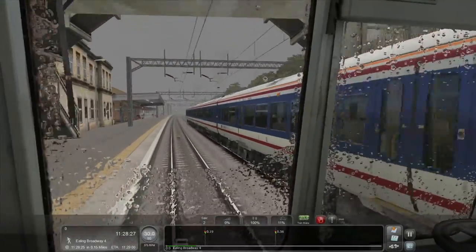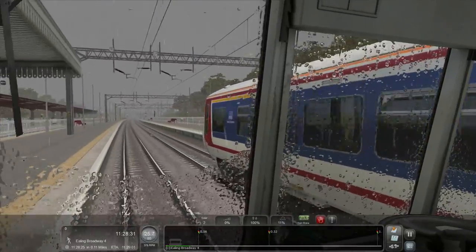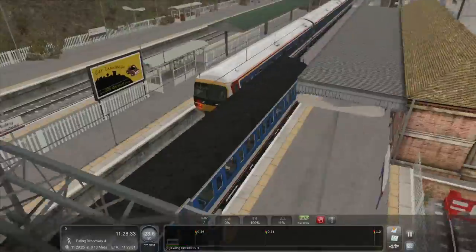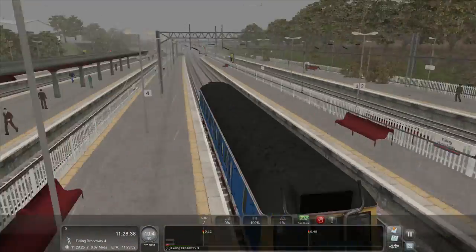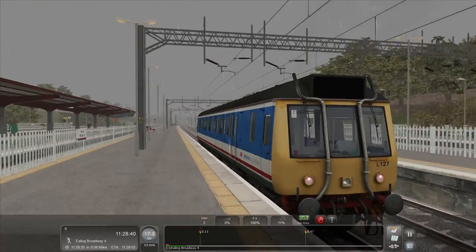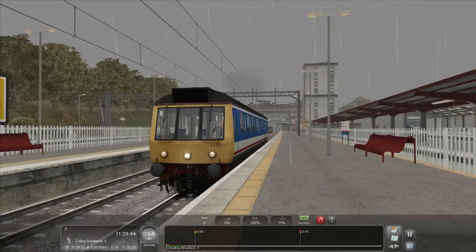There's 166. There we go. Those are now in the GWR livery, which is very nice. So there we go. Look at that. Old versus new. All right. Slowing down nicely. It's a terrible day, isn't it? But there we go. I do like these bubble cars.